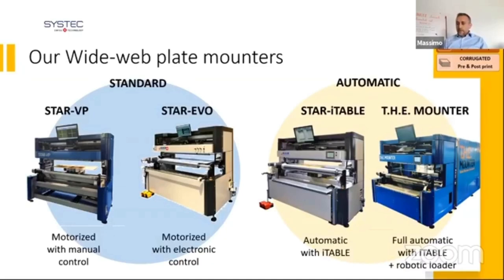Then the step above is the full automatic mounter. What's the difference is the machine with the high table plus a robotic loader. This machine is what we call D mounter. D is an acronym of total human exclusion mounter. In this machine, there is no human interaction at all, since the plates are loaded in a stack on the loader, and then the robot is bringing the plates one plate at a time into the machine, and the machine will automatically mount it, so without any kind of human interaction.